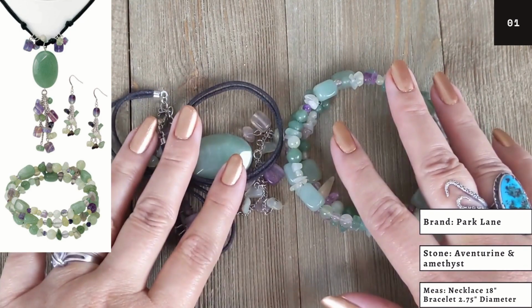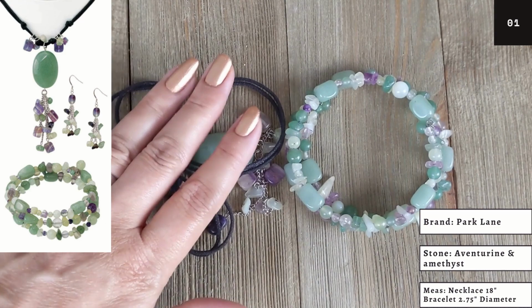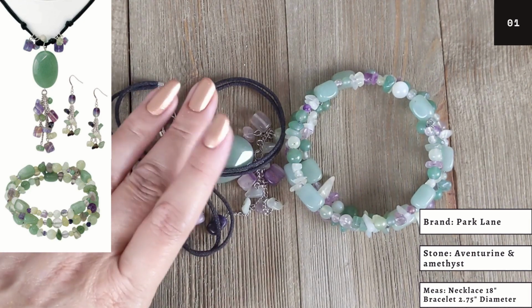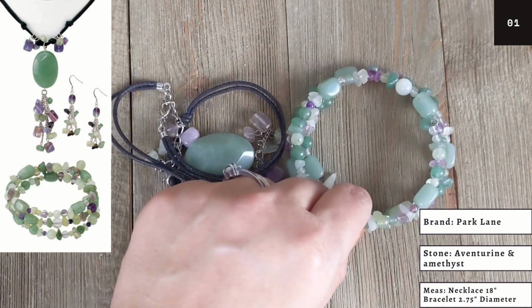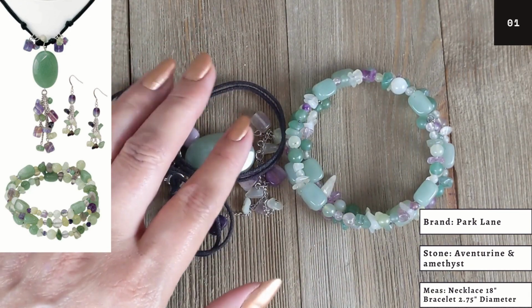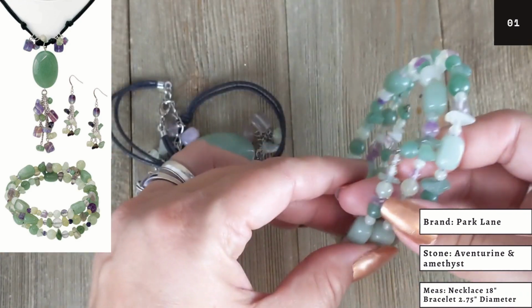Now these are Park Lane. Park Lane did not mark all of their jewelry, but this is Park Lane. She did have an extensive collection of Park Lane. She was very informative. So this is from 2008, and I will put a picture of the set on the left there. I believe it's called the Mandalay collection, and it uses genuine aventurine and amethyst. She did not have the earrings, so I don't have the earrings to complete the set.